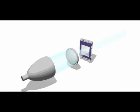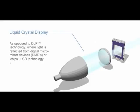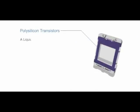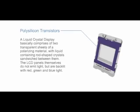As opposed to DLP technology, where light is reflected from digital micromirror devices, DMDs, or chips, LCD technology passes light through the polysilicon LCD panel and is therefore known as a transmissive technology. A liquid crystal display basically comprises 2 transparent sheets of a polarizing material, with liquid containing rod-shaped crystals sandwiched between them. The LCD panels themselves do not emit light, but are backlit with red, green, and blue light.